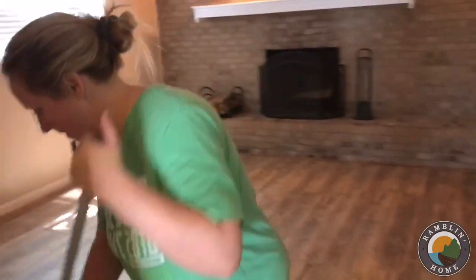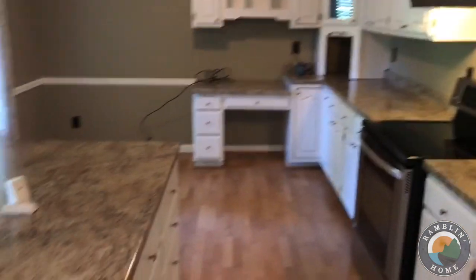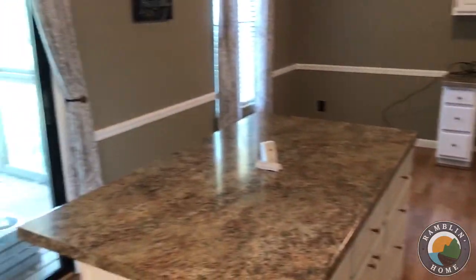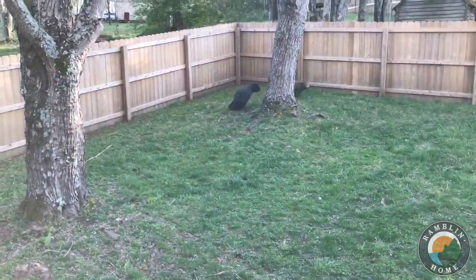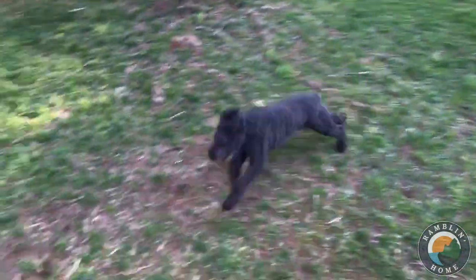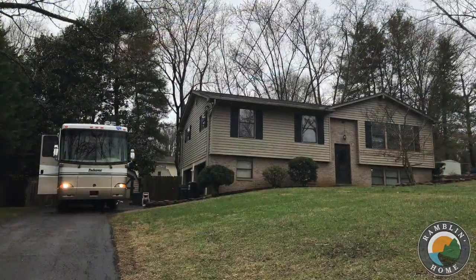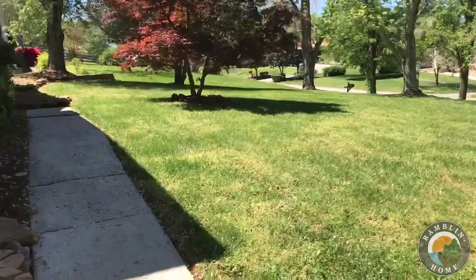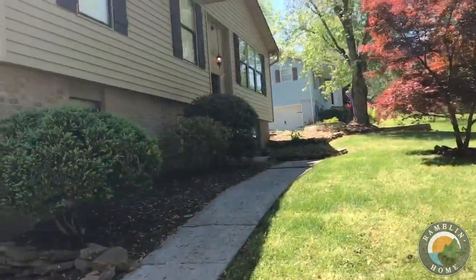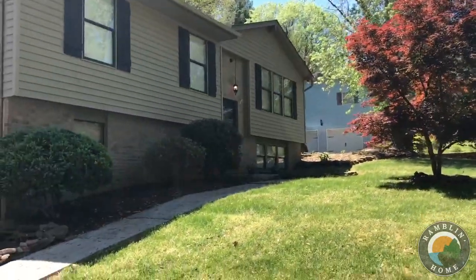So the last thing I did was do a really thorough deep clean to make sure we were leaving the house in great shape for the new owners. It was really hard to leave, especially letting the dogs enjoy their freedom in the backyard one last time. But ultimately, there was no turning back. I was looking forward to the next step of the journey. So more excited than anything. Goodbye, home.